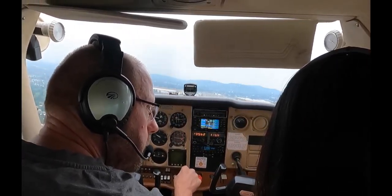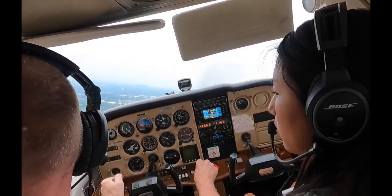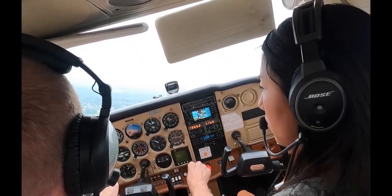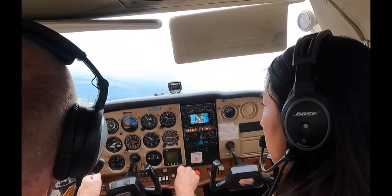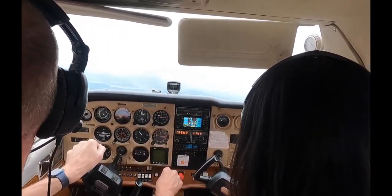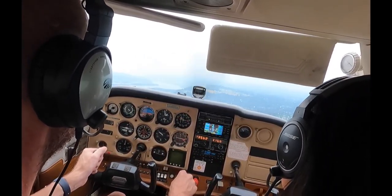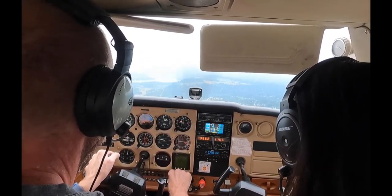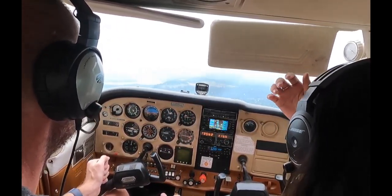Clear right, clear left. Are we close or far away from the...? It feels like we're a little close. A little bit close, so just switch out a little bit. Okay. Make sure mixture to both, full rich. Yep, fuel to both. Yep. Mixture best power, grab right here. Okay, we're left downwind for touch and go.